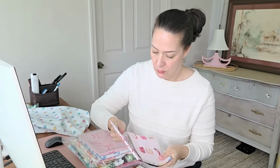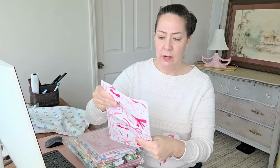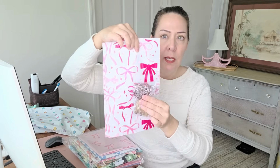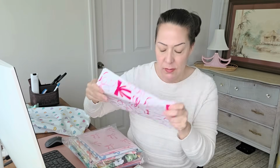Then just free bonuses. Everybody gets free bonuses in every order, as you know. Some smaller poly bags. These are a 7.5 by 10.5, which is an unusual size. But for smaller items, like jewelry, or I was going to say I had a wallet somewhere. I don't know, wallets would be great.